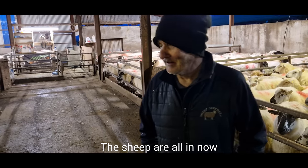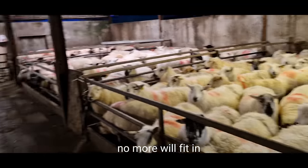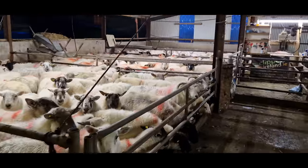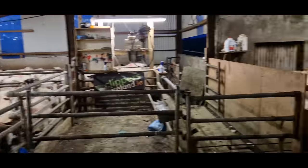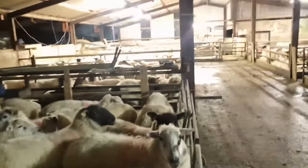Sheep are all in now, the ones to do tomorrow anyway, and the house is packed, no more feeding. We've no Scotch here, they'll be done later. So yeah, ready for the morning now. We'll see now how tomorrow goes. And yeah, early start.